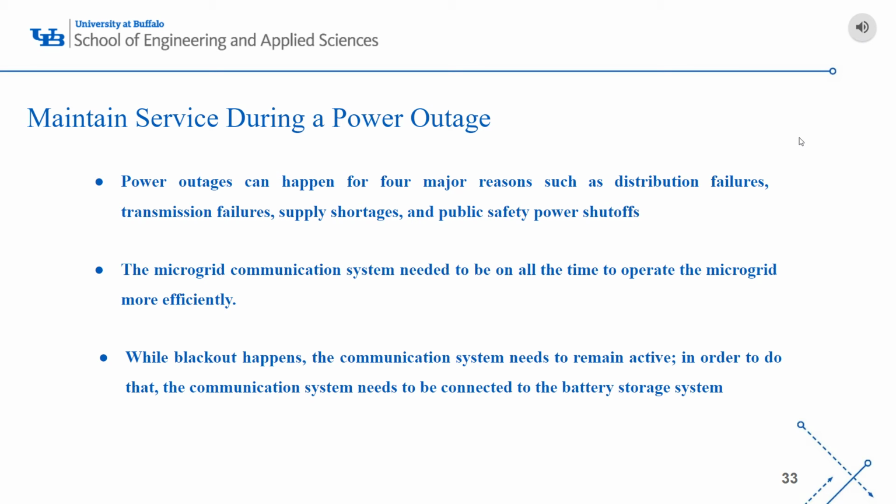Maintain service during a power outage. Power outages can happen for 4 major reasons such as distribution failure, transmission failure, supply shortages, and public safety power shutoffs. The microgrid communication system needs to be on all the time to operate the microgrid more effectively. When a blackout happens, the communication system needs to remain active. In order to do that, we need a backup energy storage system. We need to connect the communication system with our Honeywell battery storage system. Our battery storage system can continuously give power for up to 48 hours.